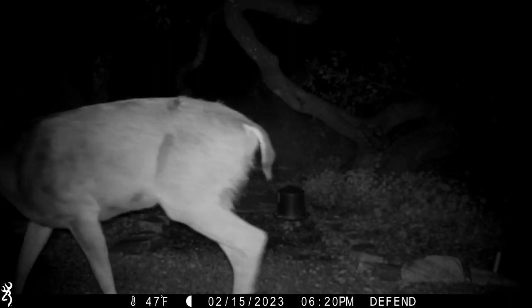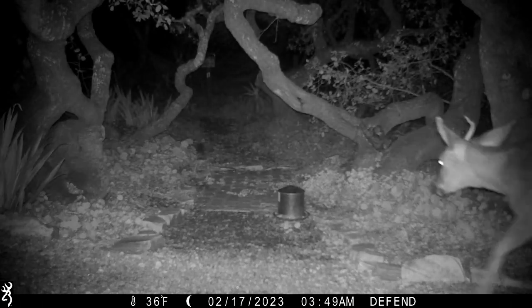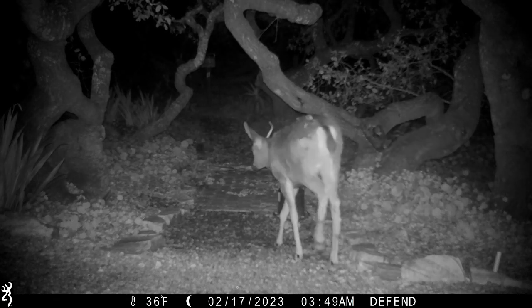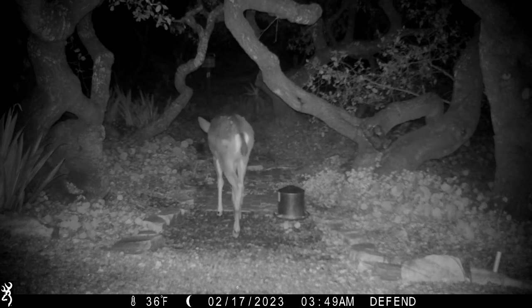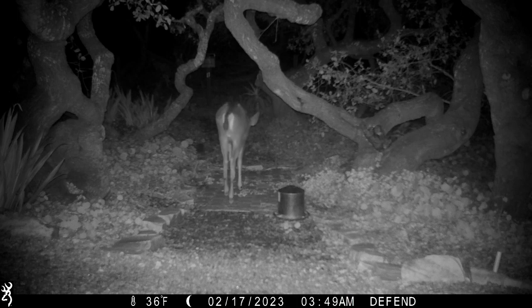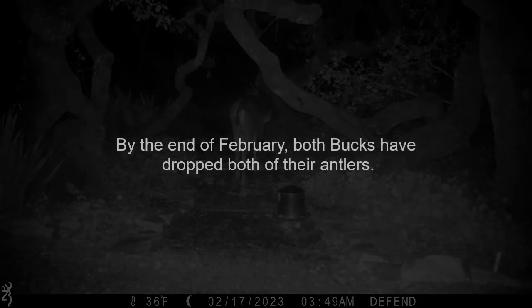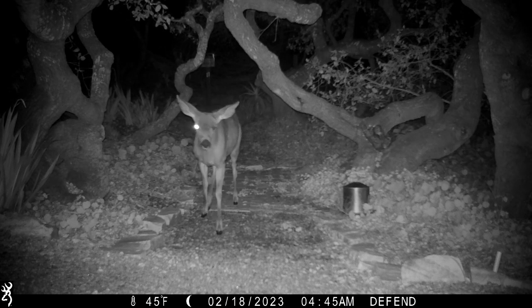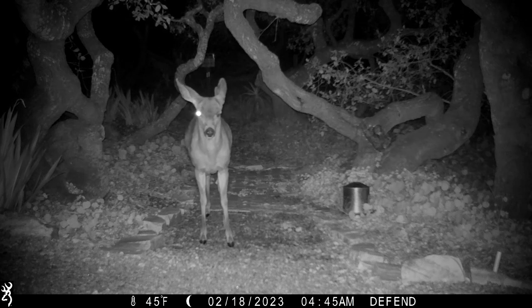By February, the young buck has lost one antler and still has that antler by the middle of February. By the end of February, both bucks have dropped both of their antlers. Here's the injured buck.